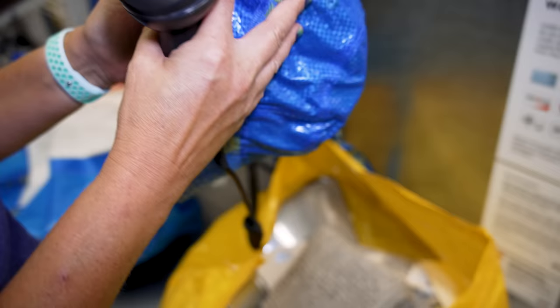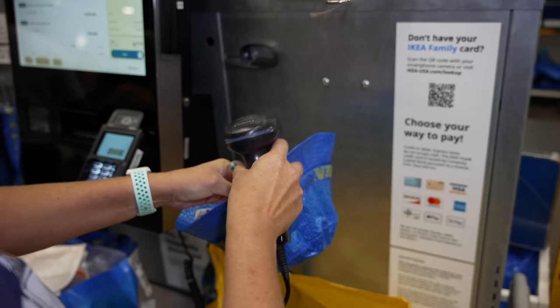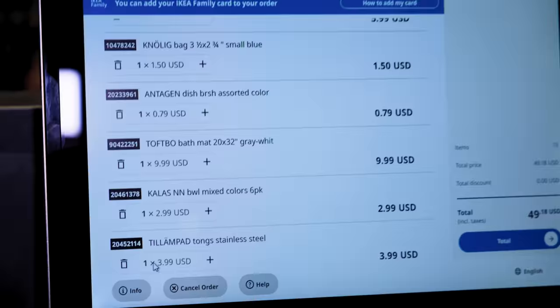Oh, IKEA bucket hat. Trinity's gonna love this too, by the way. She's gonna think that's the best thing ever.